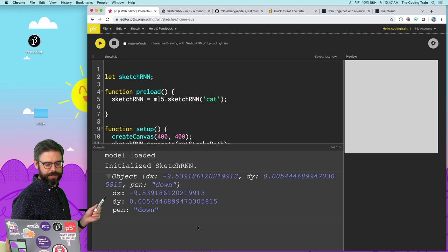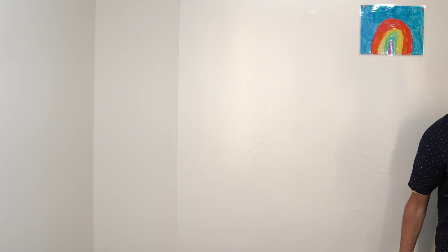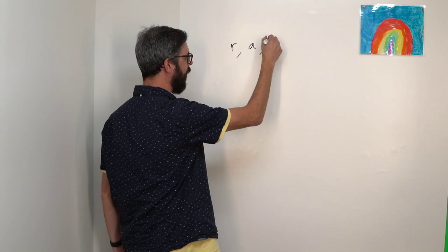This is now the foundation upon which everything else that I do in this example will be built. So let me unpack this for you for a second. A recurrent neural network is a kind of machine learning model that deals with sequential data. That could be text, like R, comma, A, comma, I, comma, N, comma, B. I don't know why I'm putting the commas in there.